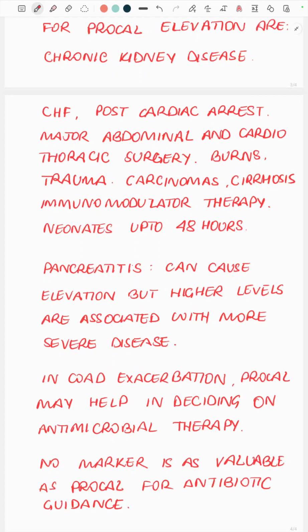One important utility is in COAD exacerbation, where procalcitonin may help in deciding on antimicrobial therapy. We need to understand that patients with COAD frequently have exacerbations and are treated with antibiotics both on an OPD and inpatient basis, exposing them to recurrent rounds of antibiotics. Almost for every exacerbation, antibiotics are prescribed empirically. To protect these patients from repeated prescriptions of antibiotics, we can use procalcitonin, and you can use a cutoff for deciding whether antimicrobials should be given in COAD exacerbation or not.